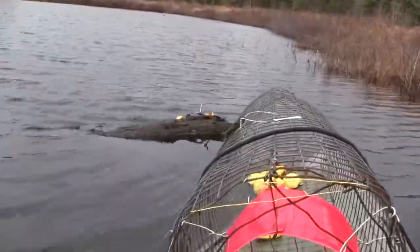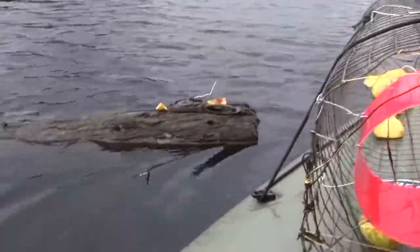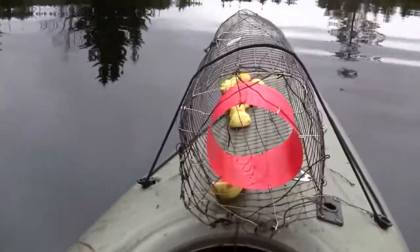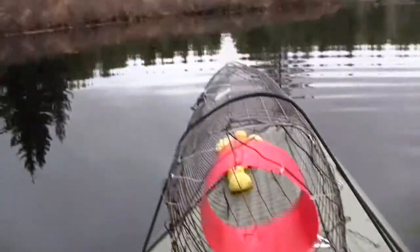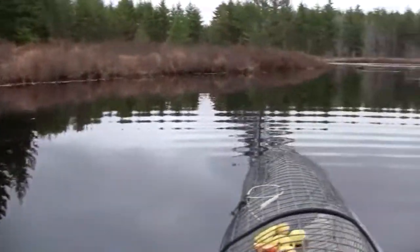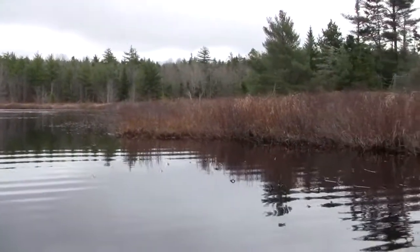So, needless to say, I'm pulling my traps. Just a nice peaceful way to get around here. Kayaking. An owl or something just took off there. A dull morning.